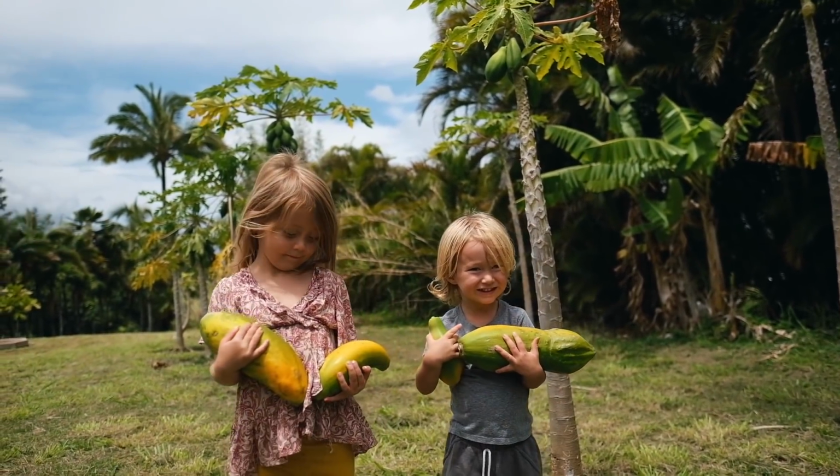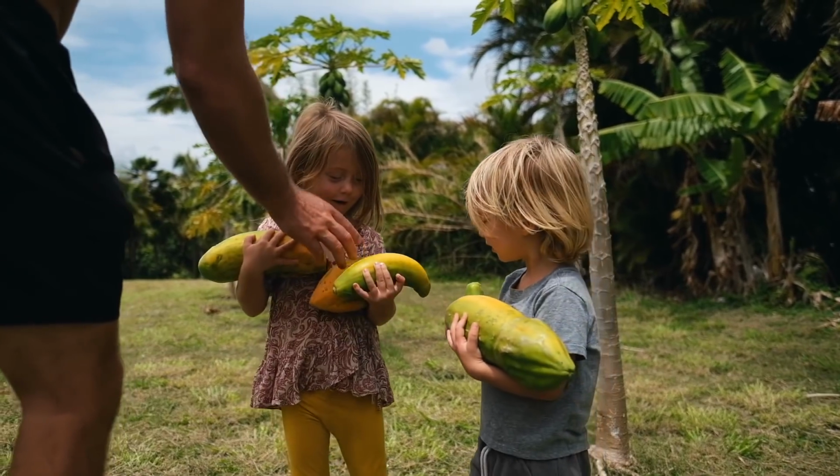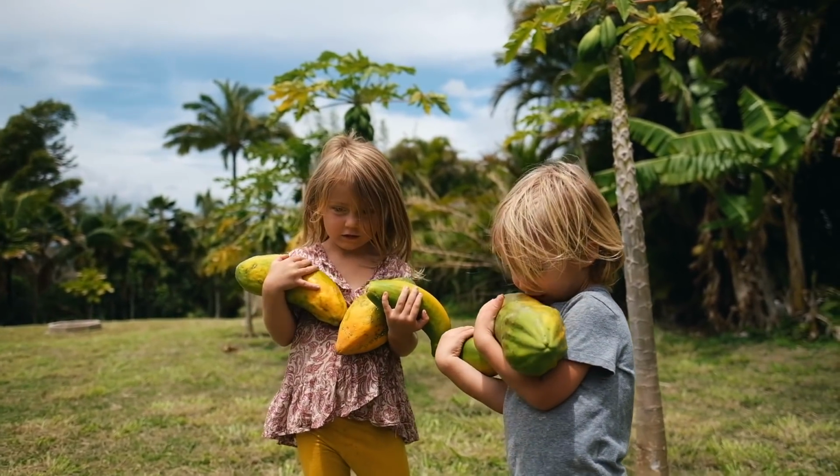Ooh, look at those papayas. Whoa! Okay, go take them up inside.